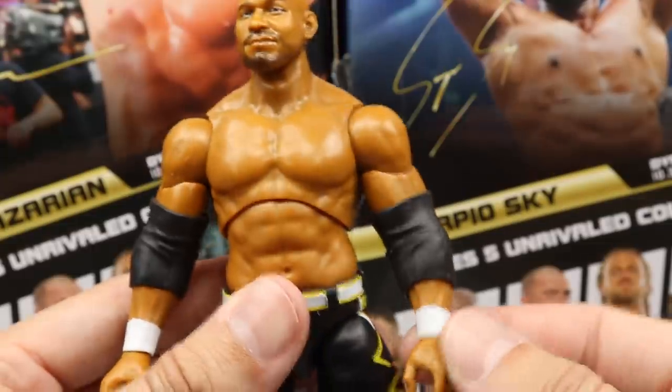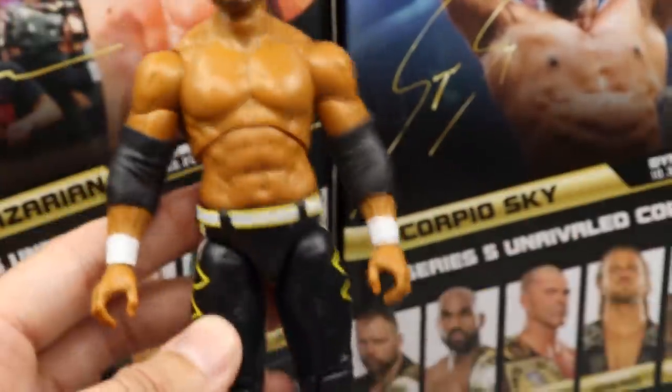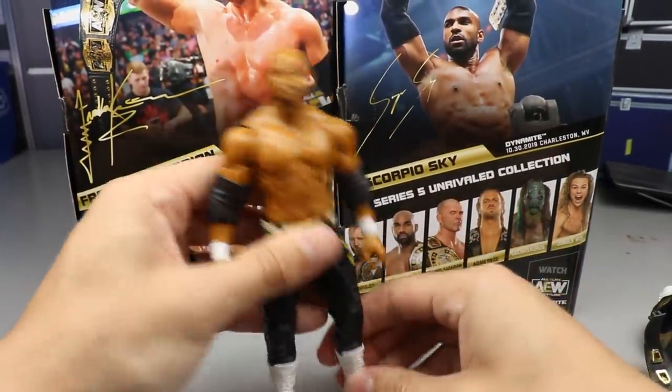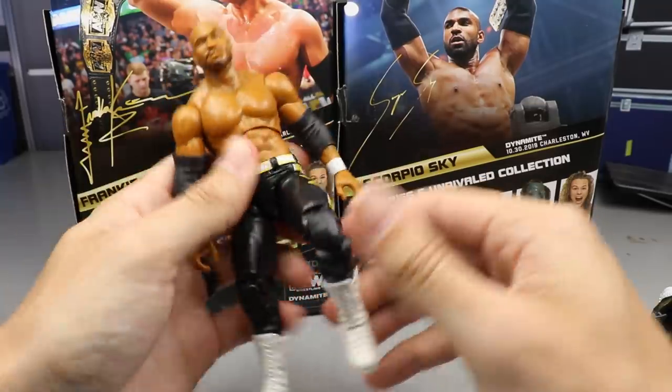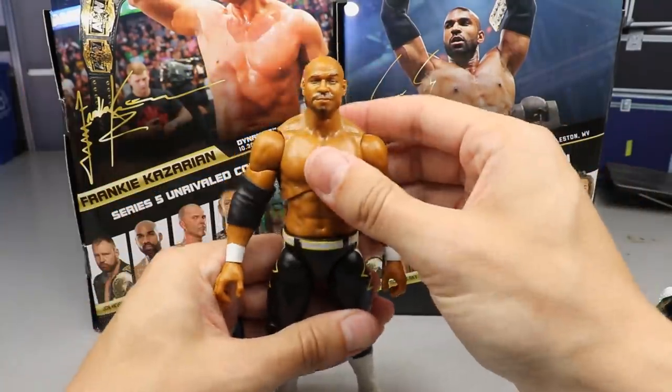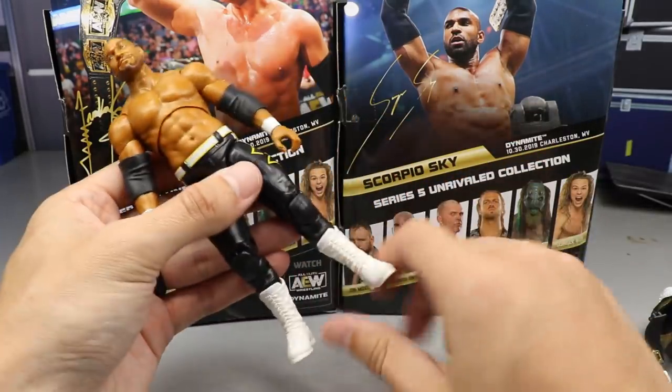I think it looks all right. You got the white wrist tape, you got the white boots in there, and the same thing, man, I don't know what it is about this wave, but the legs, like, his aren't as bad, I don't think. He can't really kick forward as much as I'd probably like, but maybe it's my table or something, but some of these guys just don't want to stand up, and it's really upsetting me.